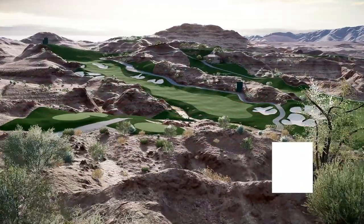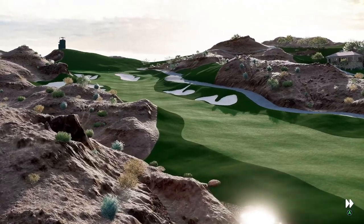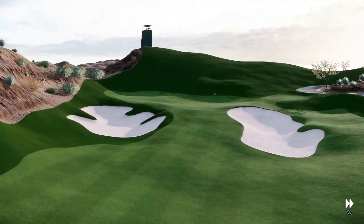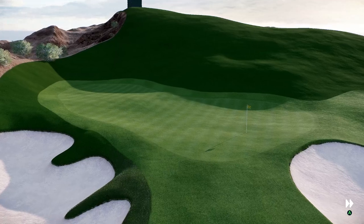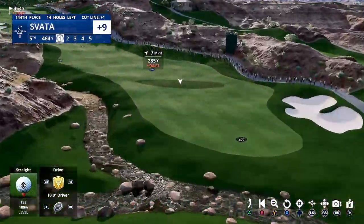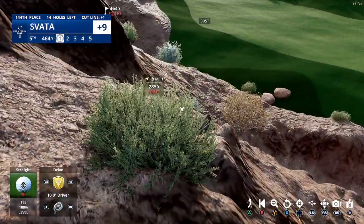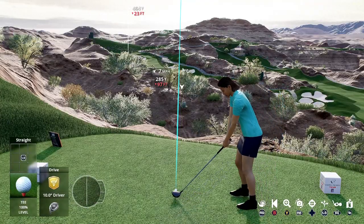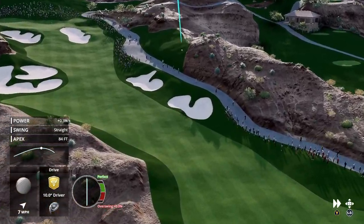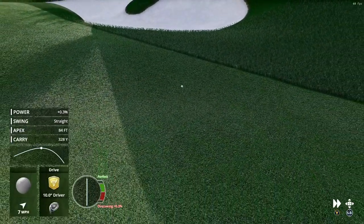This is one of the signature holes here at Wolf Creek. Par 5 fifth is 490 yards, and you can get home in 2 and maybe have a story to tell when you're all done. Maybe an eagle 3. That tee shot chewed off an enormous amount on this par 5. Easily reachable for 2 now.